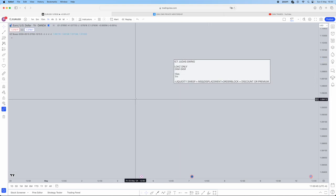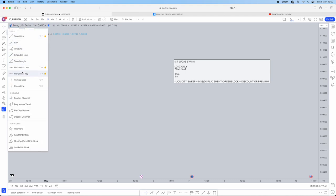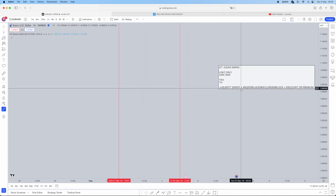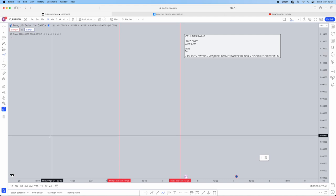What we're going to be doing is only trading the London open kill zone. So you're going to delineate the London kill zone. If you're not using the indicator, you can just mark it out, from 2 a.m., for example, to 5 a.m. This is going to be the London open kill zone. So what's going to occur within our kill zone and what are we actually going to be looking for?